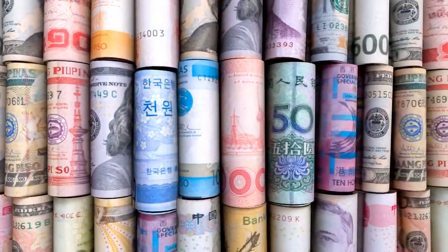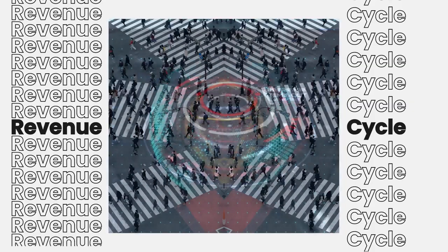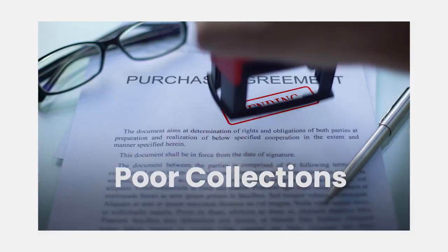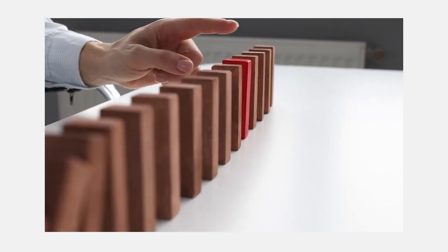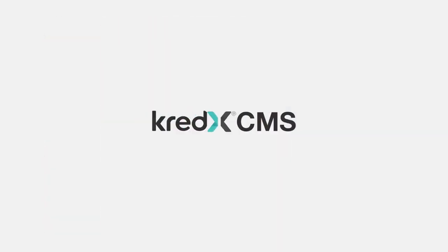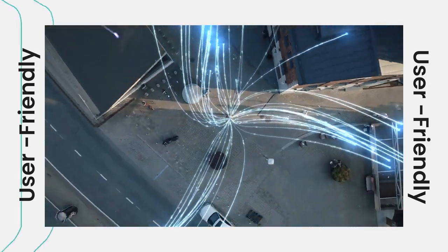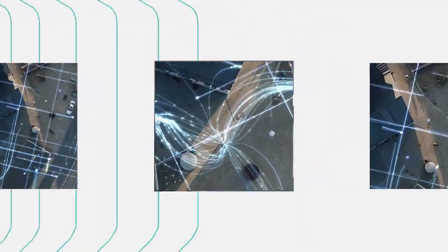The process of cash posting is integral for the revenue cycle of any enterprise. However, relying on manual and Excel-based processes can lead to errors, poor collections, increased DSO, and business disruption. KredX Cash Application offers an intelligent and user-friendly solution to all these problems.